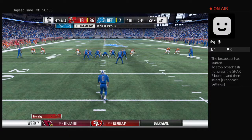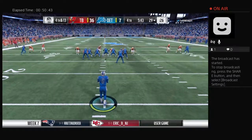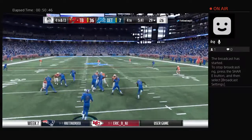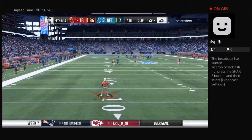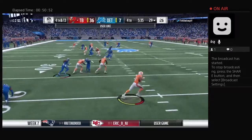I'm trying to decipher what's going on out there because I don't know if he's just getting bad reads. I don't know if the defense is confusing him. I don't know if he just has bad info and intel before he snaps the ball. But he's made some pretty bad decisions with the football lately. Yeah, several bad decisions on the interceptions he's thrown. Frankly, that should have been another pick right there.